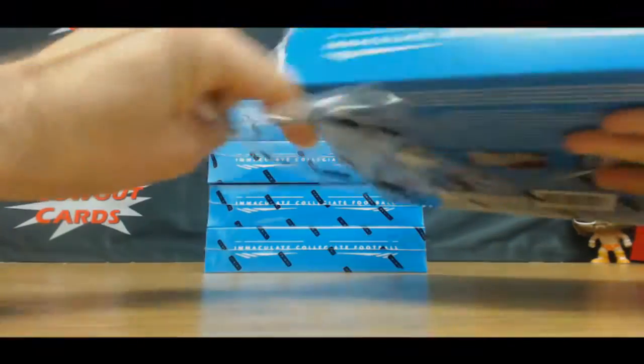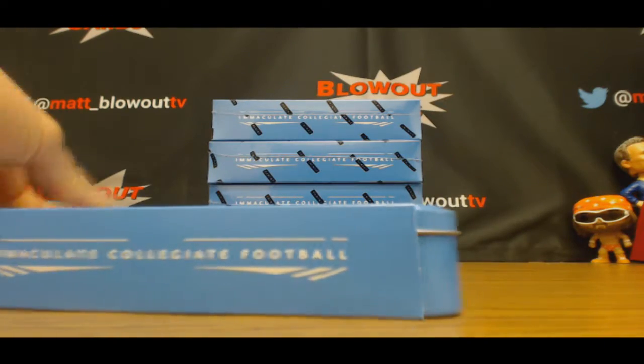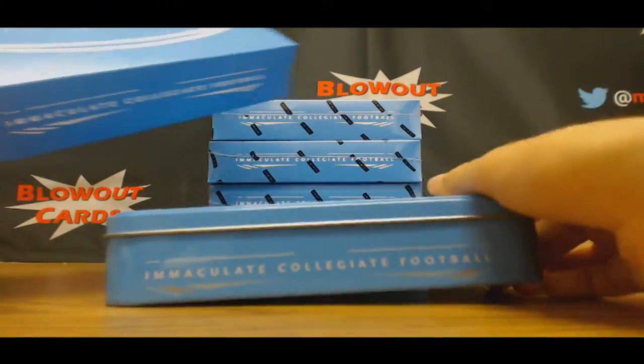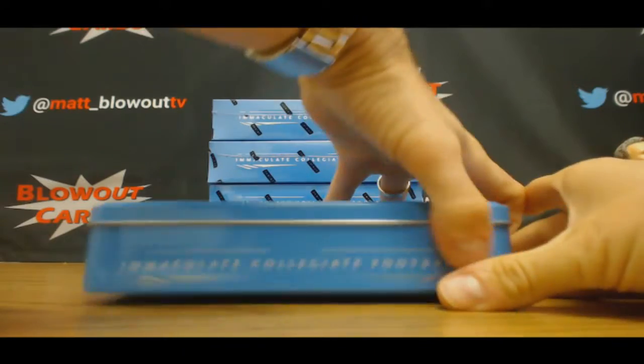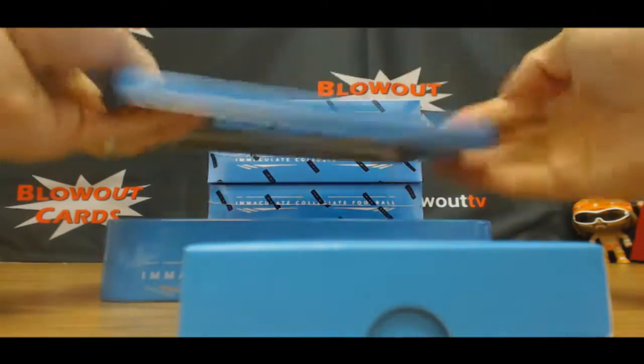Hopefully this case is as good as the last one. Last one was pretty freaking epic. No guy we haven't seen in a while. I have not seen Mr. Fournette. How about one of one Leonard Fournette?